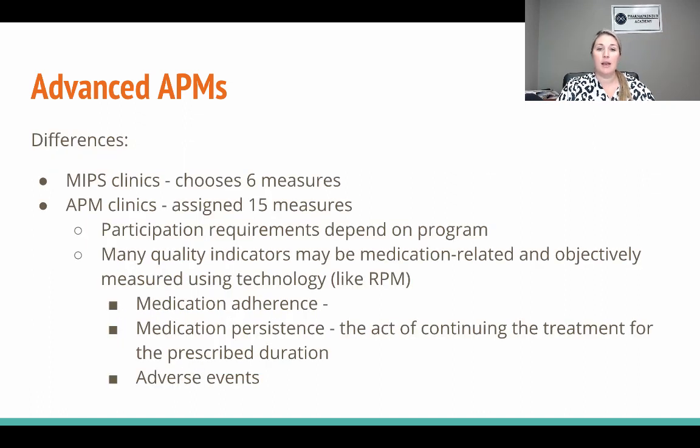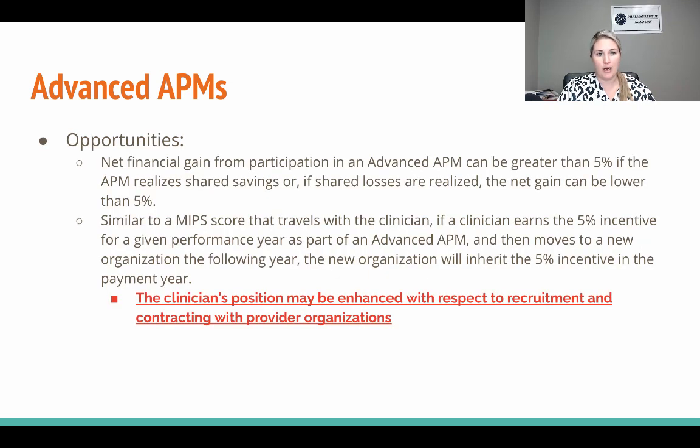So some differences, as we mentioned, MIPS clinics get to choose their 6 measures that they're reporting on. An APM clinic is assigned 15 measures. And participation requirements definitely depend on the program. So CPC Plus may have different measures than a shared savings program. The quality indicators may or may not be medication related and may be objectively measured using technology like remote patient monitoring. Medication adherence is something that they may look at. Medication persistence, which is the active continuing treatment for the prescribed duration. And also adverse events are some big medication related opportunities.